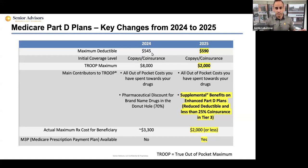The deductibles went up from a maximum of $545 to a maximum of $590. After the deductible, you still pay a copay or coinsurance. There's a true out-of-pocket maximum of $2,000 in 2025. This is one of the big changes that came in 2025. But the things that go towards the true out-of-pocket maximum are your actual out-of-pocket drug costs.